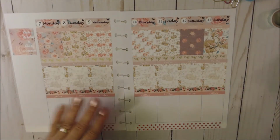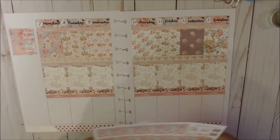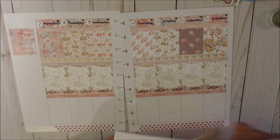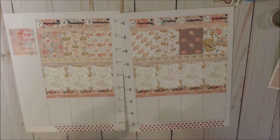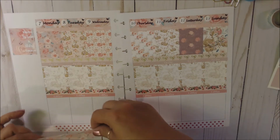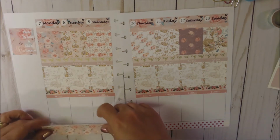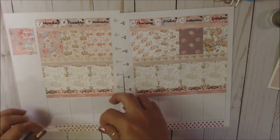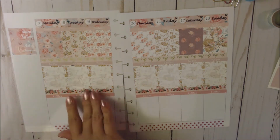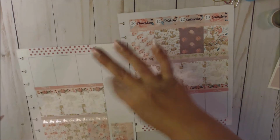Okay, so we'll use this for our sidebar. So we're going to put that back. All right, so now we need to lay our bottom washi. And I did white out there. So I think, okay, so I'm going to put this all the way down. And I will need to trim. Let me flip it.